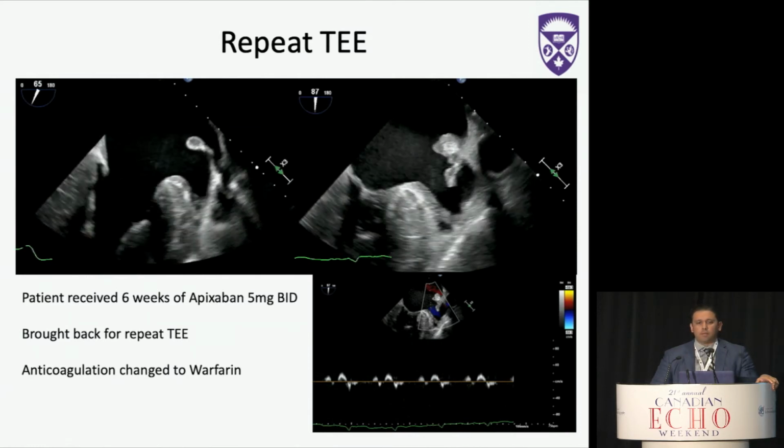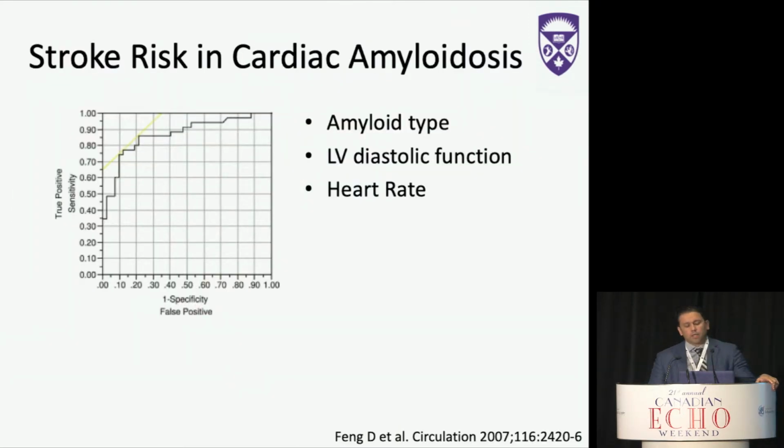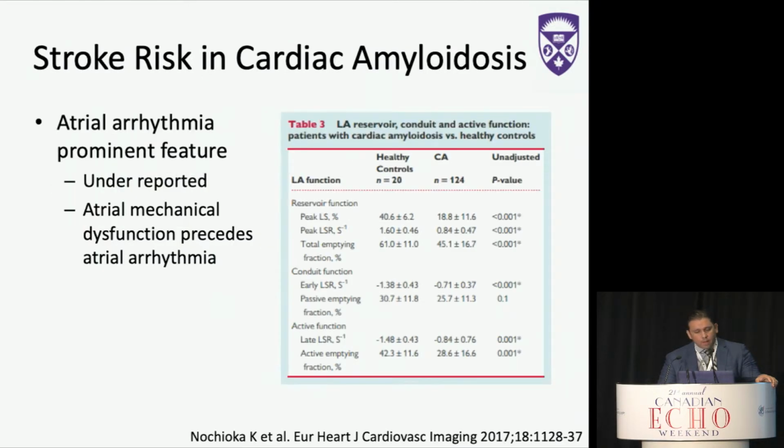And it made me think a little bit about atrial mechanical dysfunction and cardiac amyloidosis. So this is a paper from 2007 showing that depending on the amyloid type, the presence of LV diastolic dysfunction, and the heart rate, you put in all three of these factors, the area under the curve is 0.87. So this is specificity and sensitivity for predicting thromboembolism in patients with cardiac amyloid based on the type.